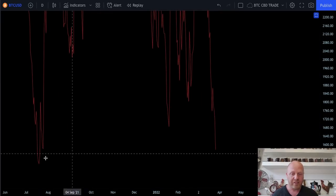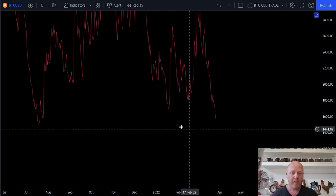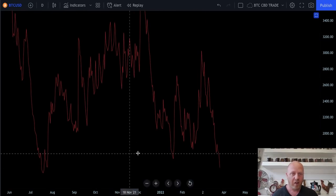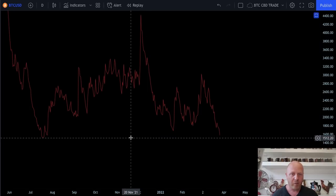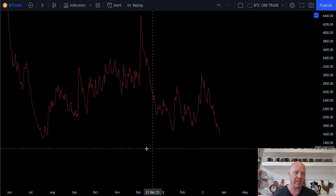This is the lowest ascension since over here in July 19th. This is when you had, I'm going to pull this in, a massive volatility spike from July 19th all the way up to whatever this peak is. I mean, this is so big, I got to pull this thing down all the way up here, December 4th. So July 19th to December 4th.